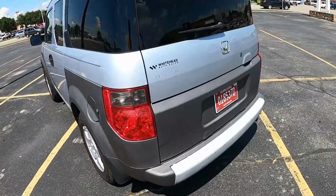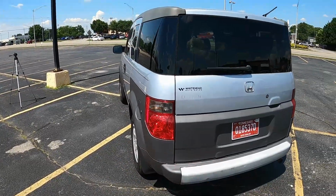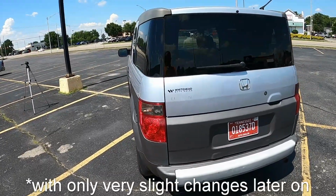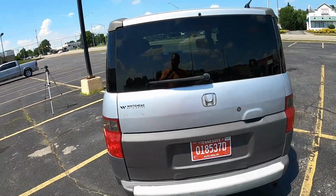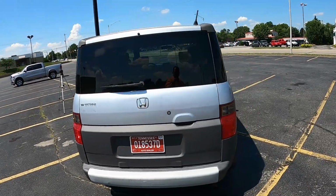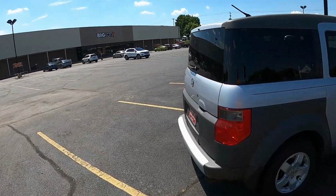Come around the back, you see these taillights. These were used, I believe, through the entire run of this car. This was only made for one generation. These were used through the whole run of the Element. Back here it would say Element right here. It's been debadged for some reason, but you can see a squared off rear end. And if we come around to look at it from the side profile, once again, nice flat drop off in the back, boxy vehicle.